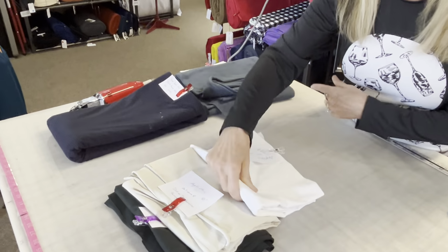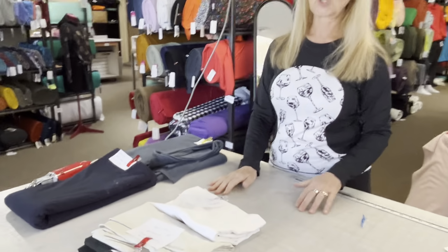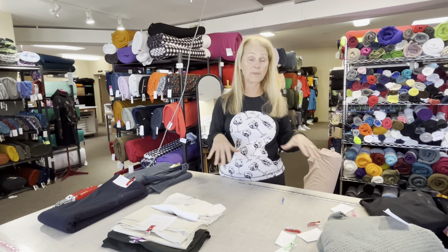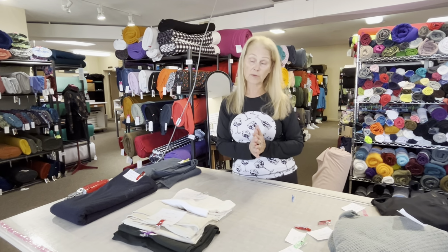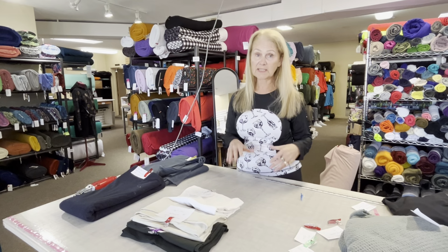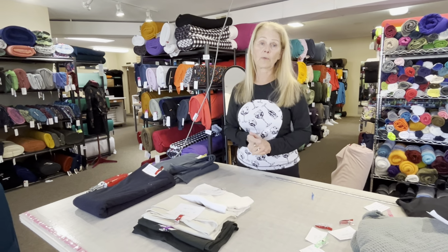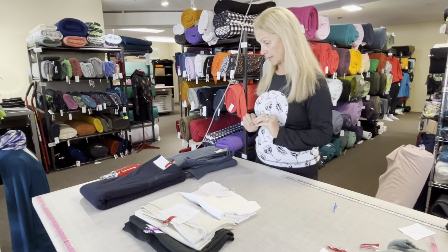And these are always fast sellers because people use Angelskin a lot to make lingerie, to make shorts for chub rub, which means a short that you would wear underneath a long skirt so that your thighs don't rub together in the heat. Makes great bras, makes great lightweight tops, very drapey. You can do anything you want with Angelskin. It's not compressive, but it is a very lovely soft fabric.